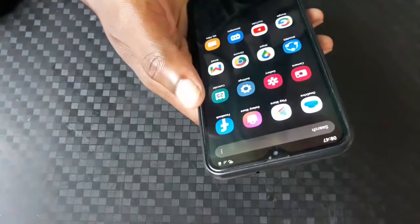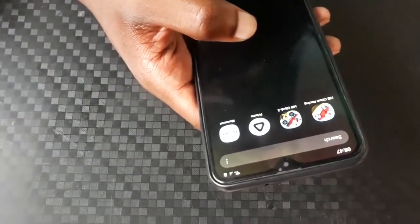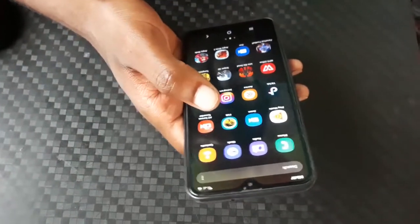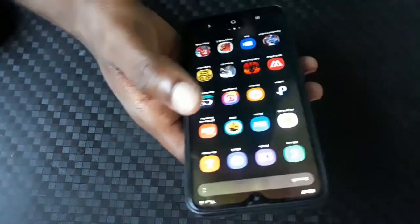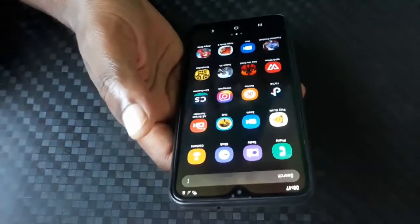Alright, so as a heavy user using this phone, eventually it will start to drain the battery, right? So when using it as new, it will be okay, but as time goes on, the battery starts to become weak, right? Then let's move on to the next one.